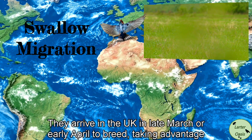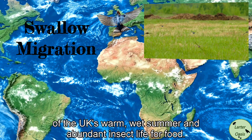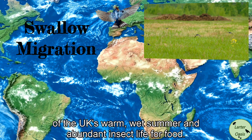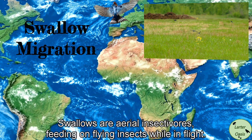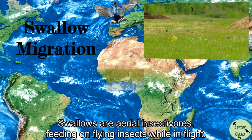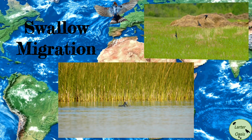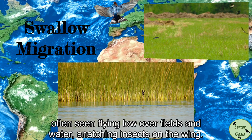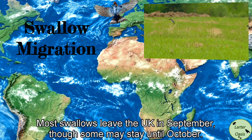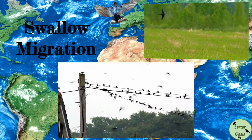They arrive in the UK in late March or early April to breed, taking advantage of the UK's warm, wet summer and abundant insect life for food. Swallows are aerial insectivores, feeding on flying insects while in flight. They are known for their agile and graceful flight, often seen flying low over fields and water, snatching insects on the wing. Most swallows leave the UK in September, though some may stay until October.